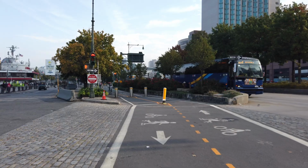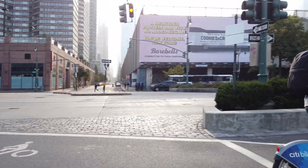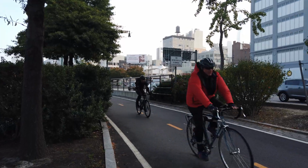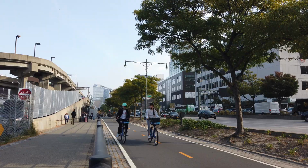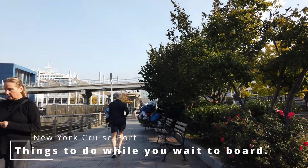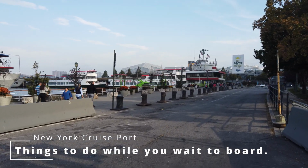The next series of shots I'm going to show you are things that I saw along my walk to the port terminal. One of the regrets that many passengers on board my ship had was that the New York port was very difficult. They had a hard time boarding and getting on board the ship. However, if you get there early enough, there are tons of things that you can do directly outside the port at a nominal cost. One way to look at the port time is it being your first excursion.